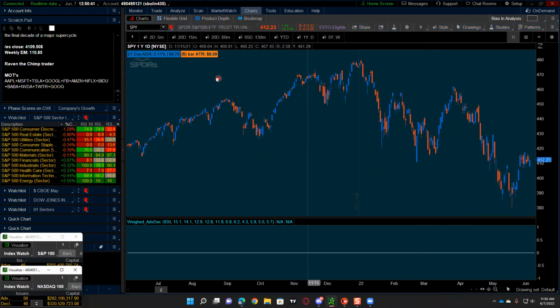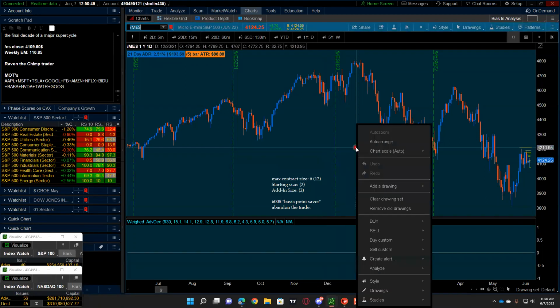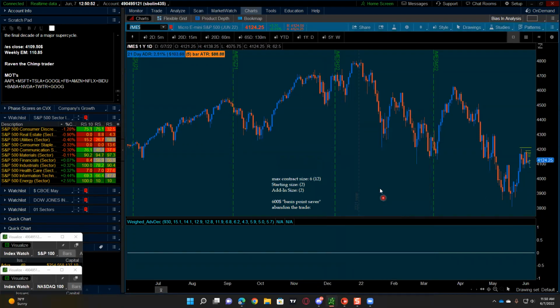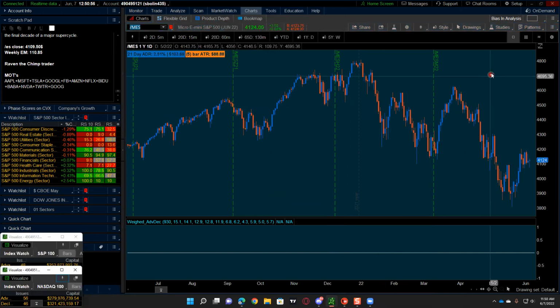So for an example, we're looking at SPY. I'm going to flip this over to the MES. This is the micro futures. And if we were looking at this and we wanted to ask a basic question like, do you think we are going to stay below 4,700 for at least most of the year? I would say that's a pretty safe bet, right?